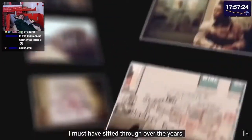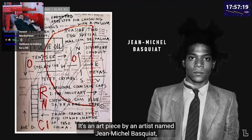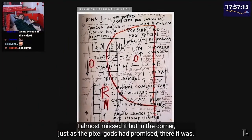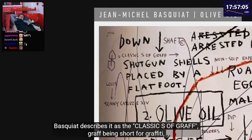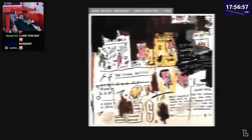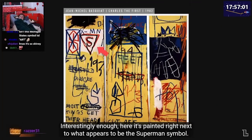Simple. I can't even remember how many tens of thousands of photographs of graffiti I must have sifted through over the years, but one day I found this. It's an art piece by an artist named Jean-Michel Basquiat, and it was painted in New York in 1982. I almost missed it, but in the corner, just as the pixel gods had promised, there it was. Basquiat describes it as the classic S of graph, graph being short for graffiti, and it's not his only piece to feature the symbol. Interestingly enough, here it's painted right next to what appears to be the Superman symbol.